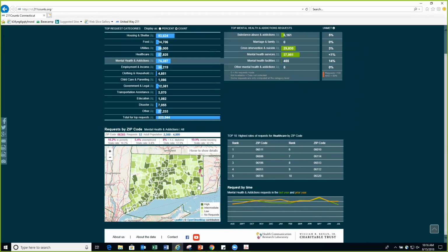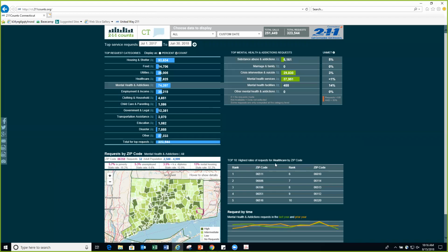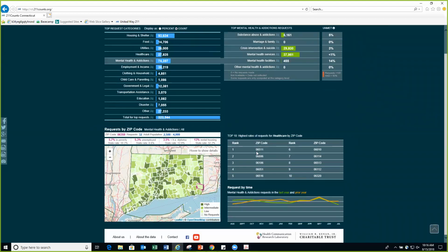To the right of our map, we can see our top highest rates, which is specific once again to the category that we've selected. So for this situation, it's showing for mental health and addiction, which zip codes had the most requests during fiscal year 2018. If you hover over the zip code, it will give you the number of requests and the population for that zip code.